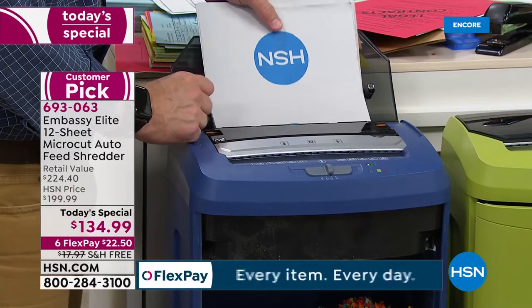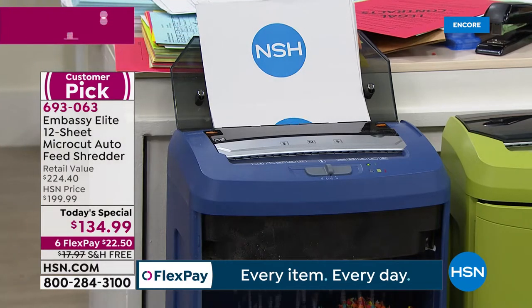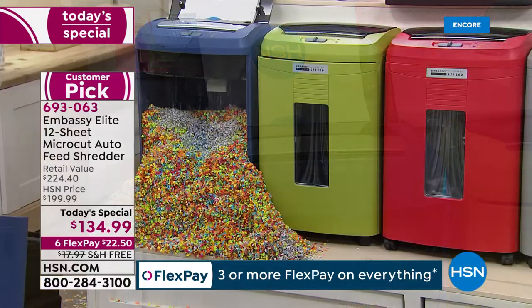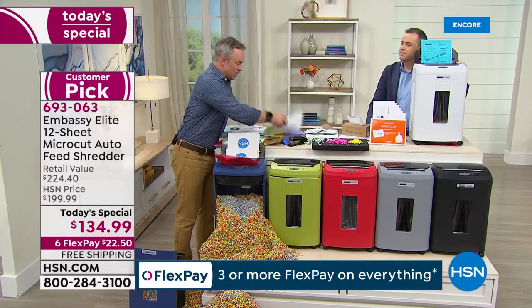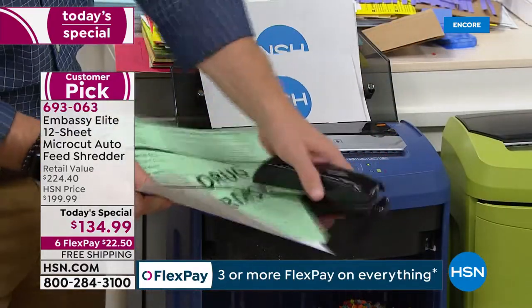It doesn't take it all at once. It takes a few pages at a time. But because I just loaded it up, I can go back to what I need to do. Send the email, take that telephone call, or more importantly, I'm in the zone, find more stuff. Oh, let's get rid of this. And remember, you're not sacrificing power because it's all in the back.